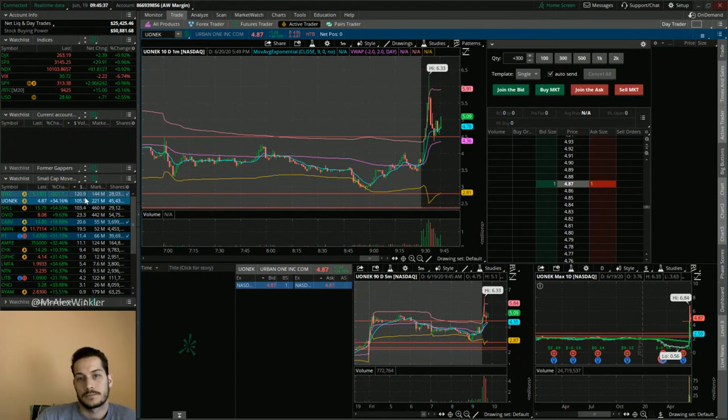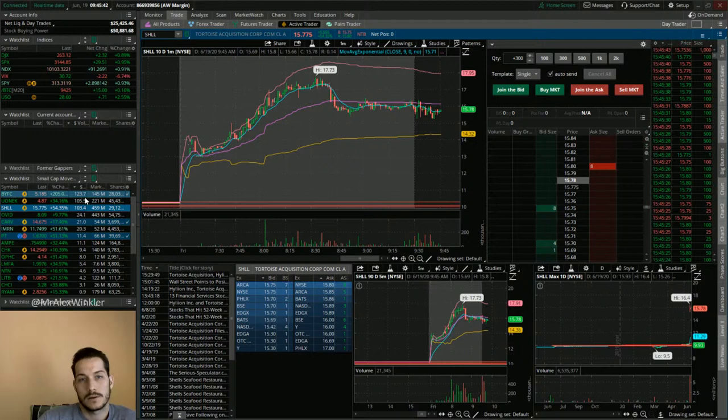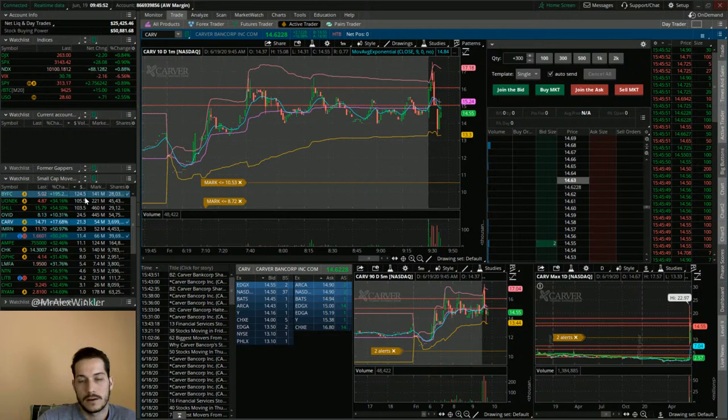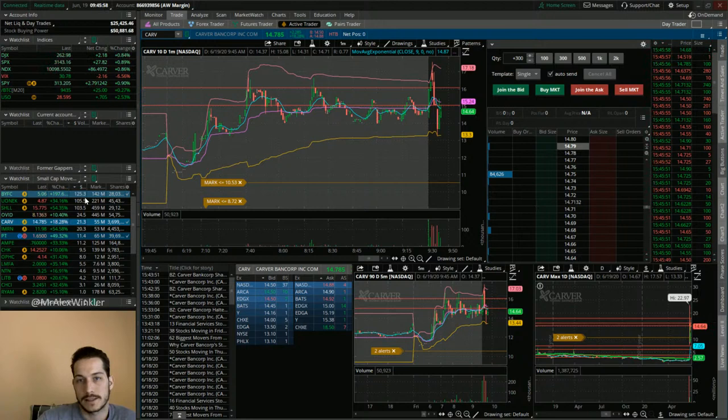U1K, quick pullback here. Looks like it was also halted. SHLL has not really moved much. I'm not really surprised about that. OVID, quick little pullback. CARV, yeah, this one, kind of a failed breakout here past 16. Doesn't look too hot. PT on a critical 1.6 level right now. A lot of sellers above it.